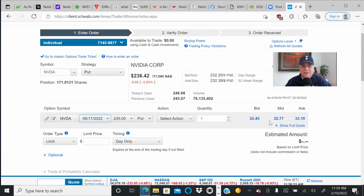So basically what we're saying is that to buy this, to break even, I have to make this price up. So by expiration on the way down, this thing needs to be $245 minus 32.77, or what does that work out to? $213.23 or something like that. And so this thing has to be below, say, 213 bucks for me to start making any money. That's a hedge against my position.